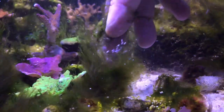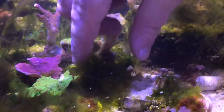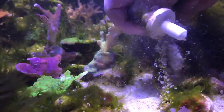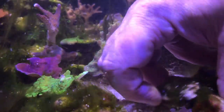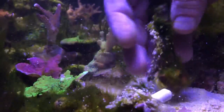Because even if you somehow kill it, or you reduce the nutrients and it starts to die off, it's just releasing right back into the water column that you have to deal with in some other way. So just get in there and get busy. That's the best way to deal with it at this point.